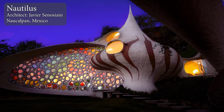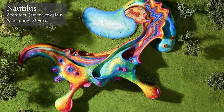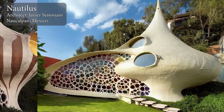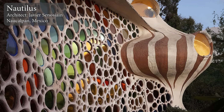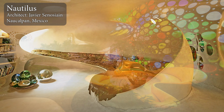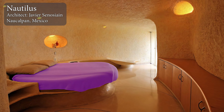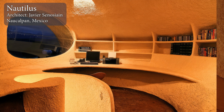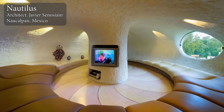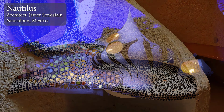From the outside, Nautilus looks like a psychedelic homage to seashells. Still, once you step through the stained glass doors, you truly get a glimpse into architect Javier Senosiain's creative mind. A carpet of grass and ferns runs throughout the whimsical property, while curved walls give the various bedrooms a sense of privacy without needing doors. Past the great room and up the spiral staircase, you'll find a TV room, bathrooms, studio space, and plenty of natural light from the many circular portholes.